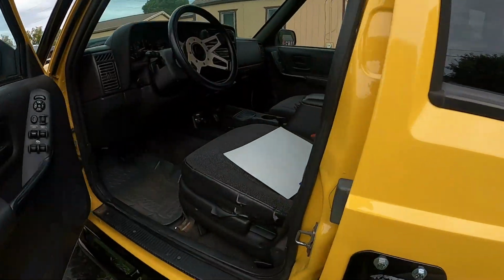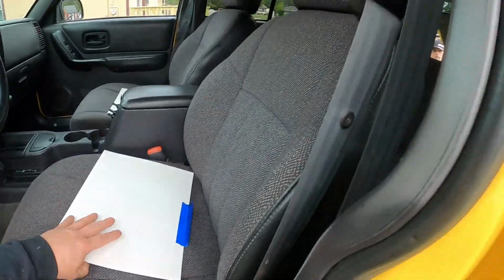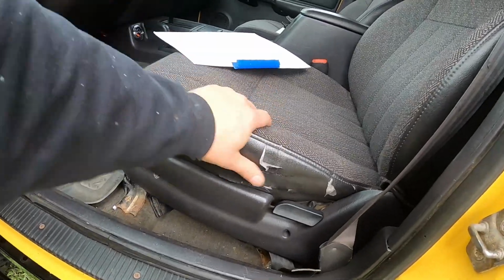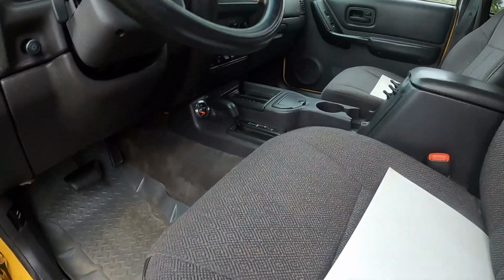Up front, very, very nice Jeep. Seats are in really good shape. Little bit of splitting right here. Here, I'll tuck that back down there. A little bit of splitting right here. You can either do seat covers or run it, or get them redone.